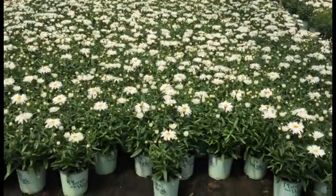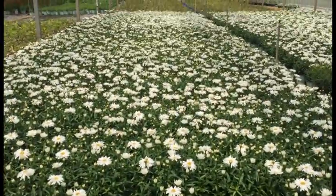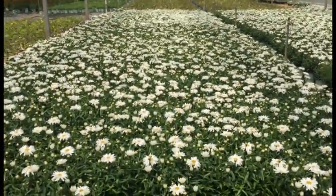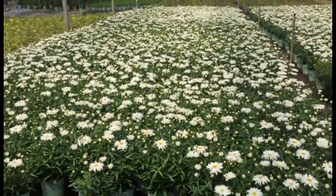Check out this crop of Leucanthemum Whoopsie-Daisy. I mean, this would be just an awesome mass planting. These things are great, showing the awesome flowers right now. They're all in bud and bloom.